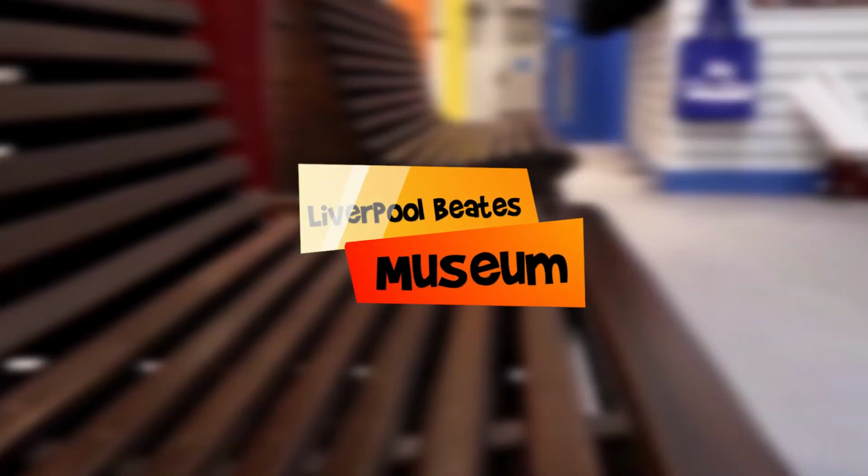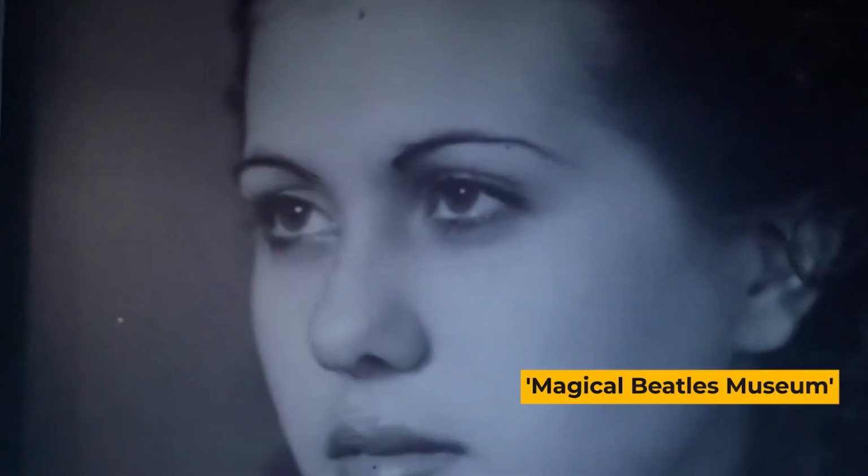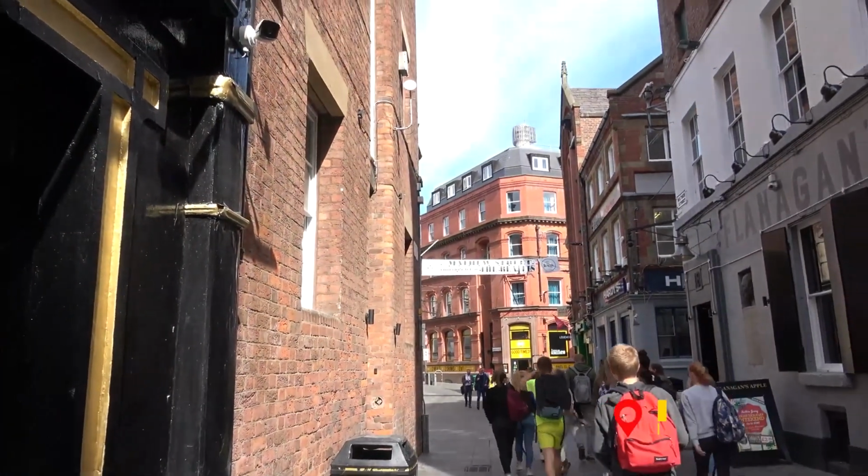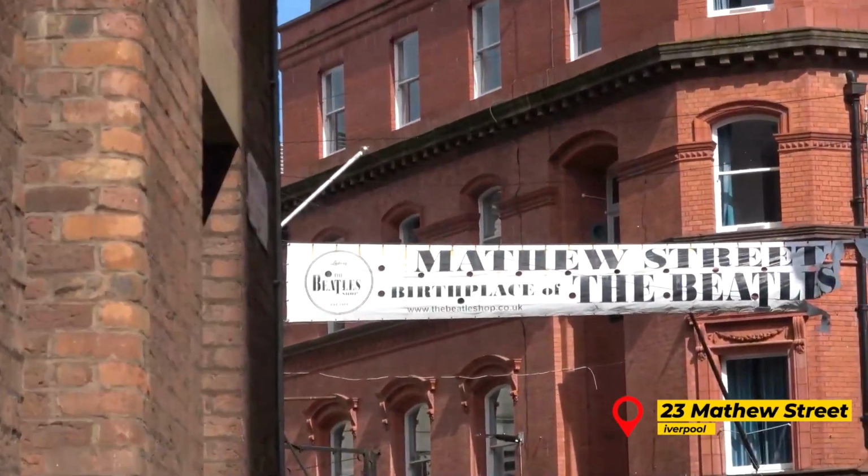Liverpool Beatles Museum, previously known as Magical Beatles Museum, is an exhibition hall dedicated to the Beatles situated at 23 Mathew Street, Liverpool. The exhibition hall was made by Roag Best, child of Neil Aspinall and Mona Best, a relative of Pete Best. It was launched on July 13, 2018.